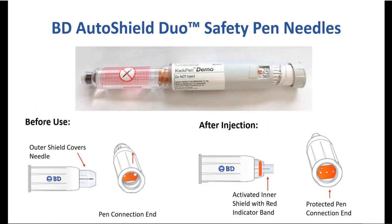Administration of insulin via pre-filled insulin pens requires specific pen needles. As nursing staff will be administering the insulin, safety-engineered needles are required to be used to protect them against needle stick injuries. The safety-engineered pen needle available is the BD AutoShield Duo Safety Pen Needle, which is a 30-gauge, 5-millimeter length needle. There are protective shields at both ends to protect against needle stick injuries. Throughout the presentation, the BD AutoShield Duo Safety Pen Needle may be referred to as pen needles. As I indicated, the pen needle needs to get attached to the rubber stopper end of the quick pen.